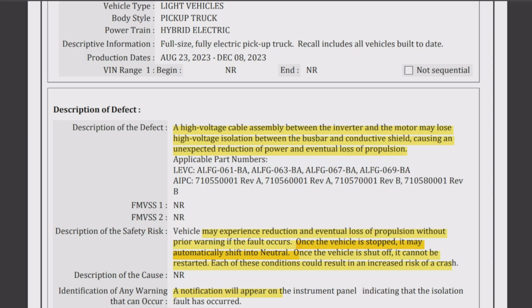Description of the defect. A high voltage cable assembly between the inverter and the motor may lose, so that would be on the inverter end, not on the hub motor end of the cable, may lose high voltage isolation between the bus bar and the conductive shield. Causing an unexpected reduction of power and eventual loss of power.